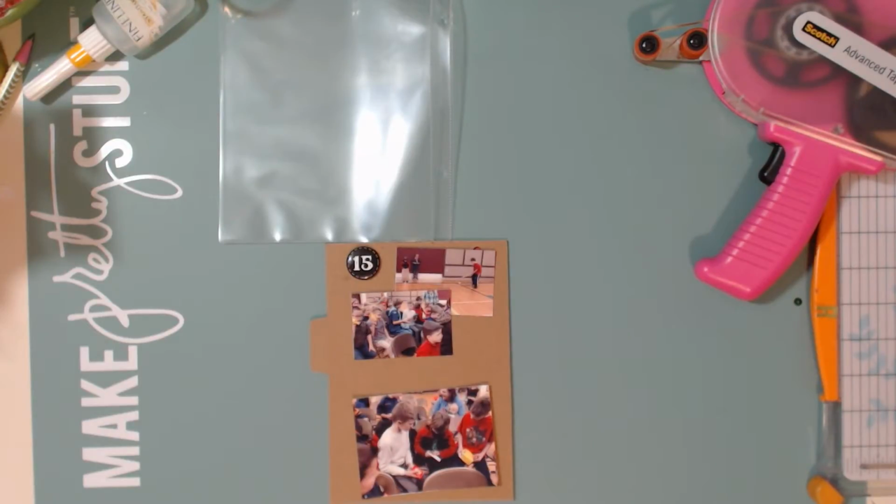So for this layout, I'm going to keep it really simple. I made this page after my kids went to bed, I think, and so I was just trying to get back into scrapbooking mode. I spent most of this day scrapbooking and catching up on my December daily.